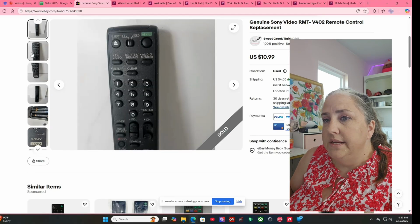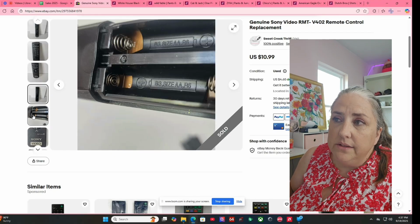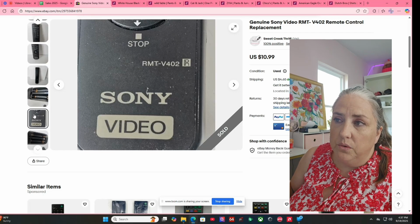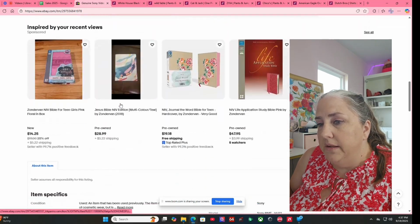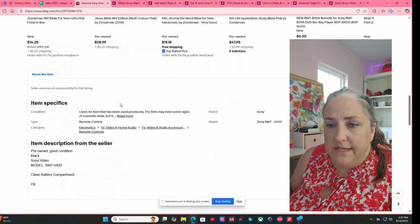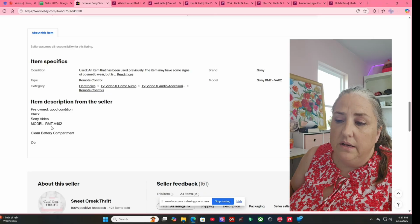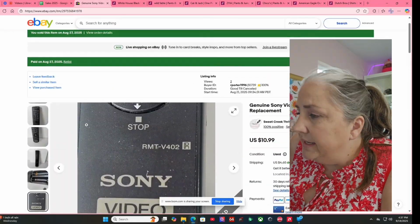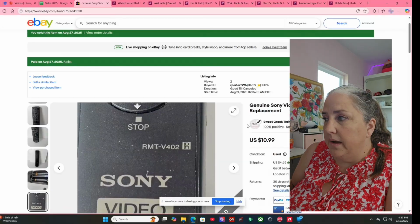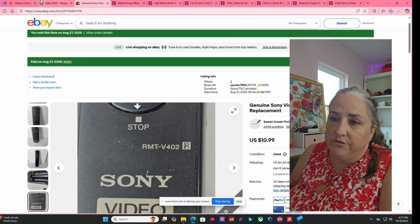I did find this at Goodwill, and it was half price. The inside looked clean, so I figured it must work, but I didn't have a way to test it. So I did put that it had a clean battery compartment, and I didn't put that I tested it or anything, but I did put replacement, so that if somebody wants to get that and try it out and see if it works for them.